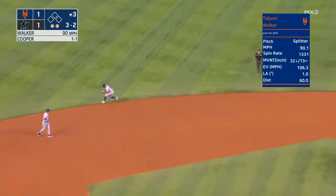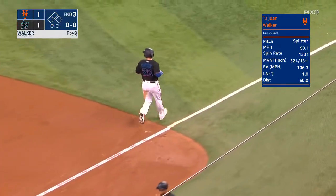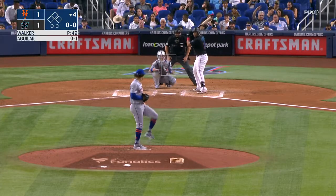And Cooper hits one sharply. Lindor on the backhand. Nice pickup. Takes an extra beat and throws him out. And that's Walker's 3 innings in the third. See where this game takes us.